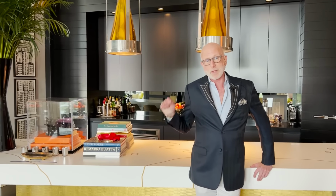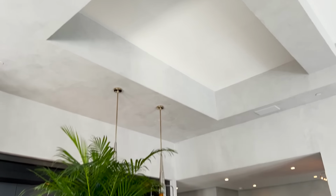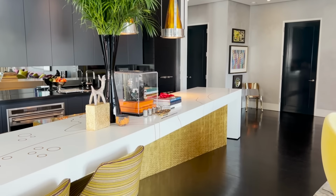When thinking about this apartment and what was offered, the kitchen was really a key factor to me. And so here we are in the kitchen that I have now. The kitchen that was part of the package was far from bad. It was designed by Annabelle Selldorf. How bad could it be?